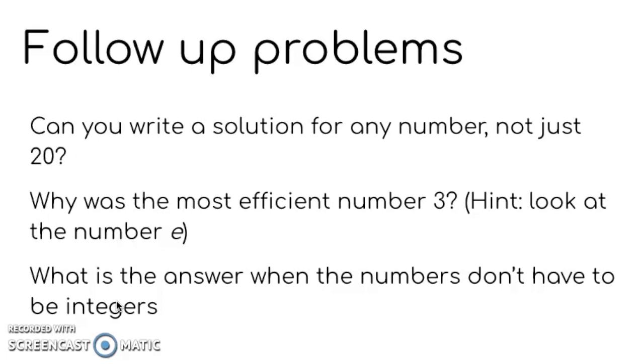Another question is, why was the most efficient number 3? In the end, the problem became how efficiently can I pack 3s and use 2s as the leftovers. An important hint is that 3 is the closest integer to the transcendental number e. This is a really cool thing to observe, and if you know some calculus, this might be a really interesting place to explore, because e shows up in a number of contexts.